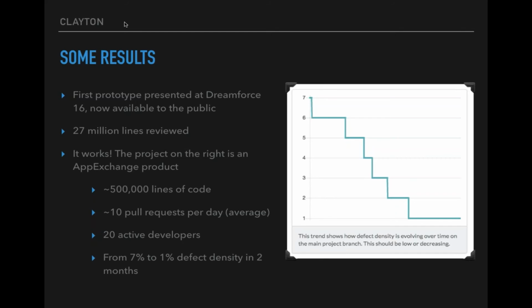What you see on the right is the defect density trend of an actual project. It is 50,000 lines of Apex, roughly, and is a project that is being developed by 20 active developers. It's an AppExchange product. They perform, on average, 10 pull requests per day, chunky ones. And as you can see, this is the trend of what I call the defect density. So considering your entire amount of code, how many lines have a problem.